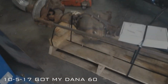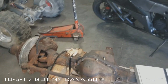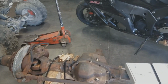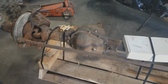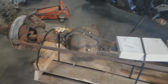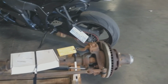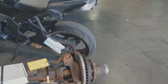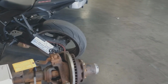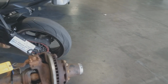What's going on, guys? So finally, here it is, the Dana 60. I have been trying to acquire this thing pretty much all summer, but you know how life goes. Other things have come up, and basically I had to spend some money in some other areas that were more important than this. But I'm finally able to get this thing. I was finally able to get this thing delivered yesterday. It's awesome. It's just a great feeling to finally have this thing.